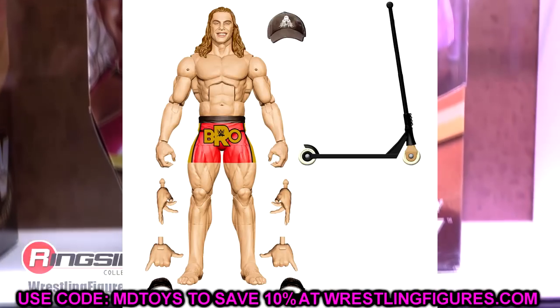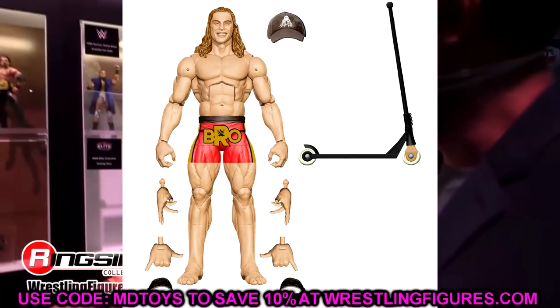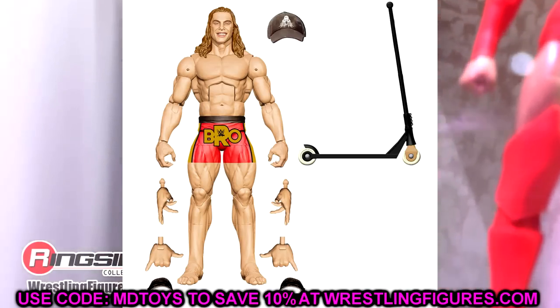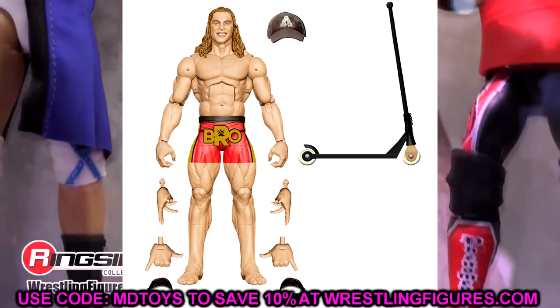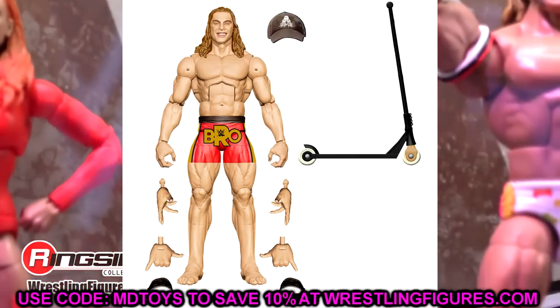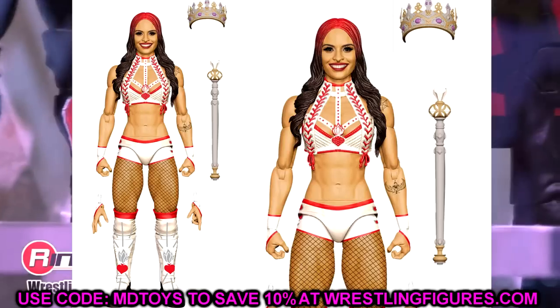We also have a look at Elite 99 Riddle. We knew that he was coming to Elite 99. Not my favorite gear here. The red looks okay. I feel like he has better gear, but it looks like the head sculpt's virtually the same. We'll have to see. He is going to come with a hat, and he comes with a scooter accessory, which I am excited about. Black slides again. His figures are actually really good. His last Elite was very good, so no matter what happens, it's going to be a fun figure. You can switch it around, but this Matt Riddle does look good.